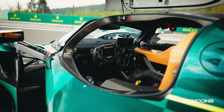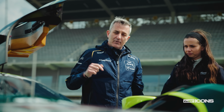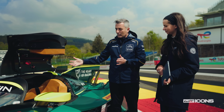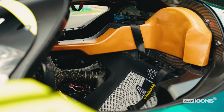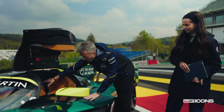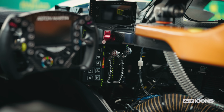Also, is there anything in the cockpit that you think is unique and you'd like to point out to us? So we talk about the relationship for the race car and the road car. Obviously, the road car, it fits two people quite comfortably. If you zoom in here, you see how small the actual cockpit is and what space is left. There's just enough room for one driver. We have a removable headrest in the middle here.